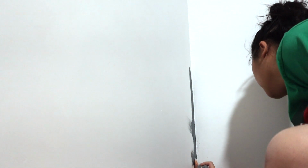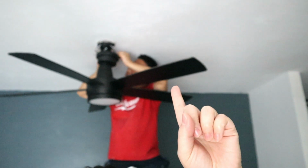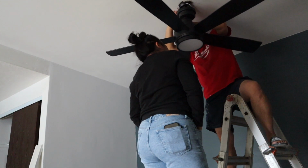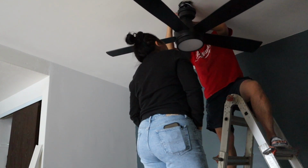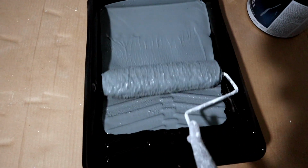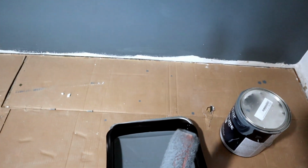So right here I'm trimming, and then once I'm done trimming, I'm going to go ahead and paint the rest of the wall in Stormchaser. Close to having the bare bone basics done. However, we need to fix the fan right there because it wasn't put on properly the first time. I had Lowe's color match Stormchaser with Valspar's signature line, and this required 2 coats of paint.